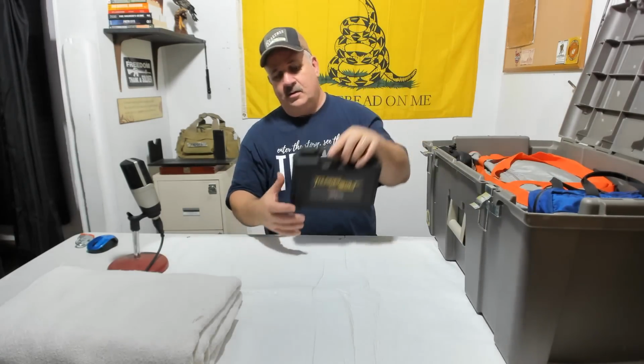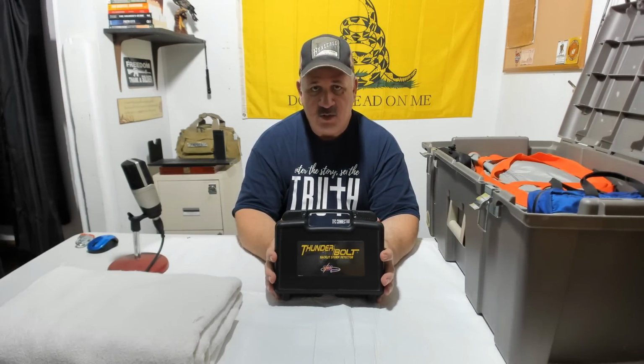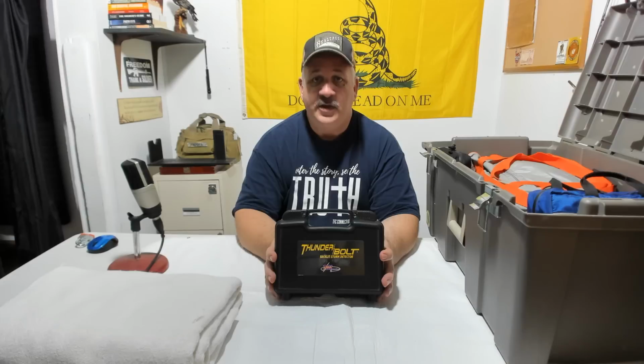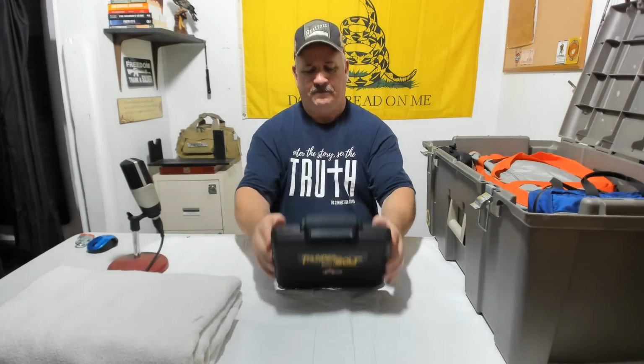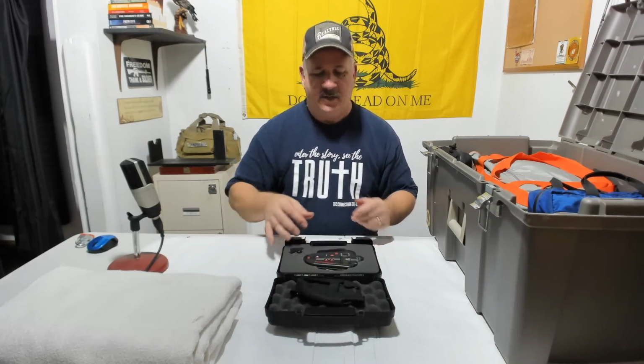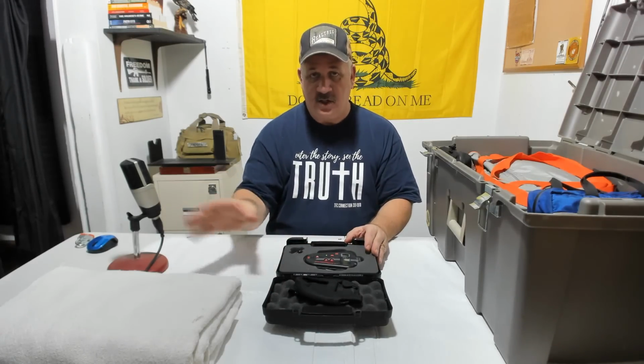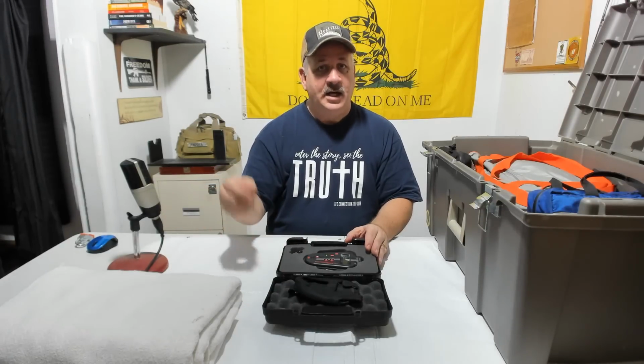Being that we're in Tornado Alley, severe storms, I carry this. This is made by TBI. It's called a Thunderbolt. It's a lightning detection device. This is just a pouch you can wear on your hip. Now, there's a lot of accessories with this that I don't have in here, because there's a charging dock that can sit on your desk. You can have this in it and turn it on and run it, not run the batteries.